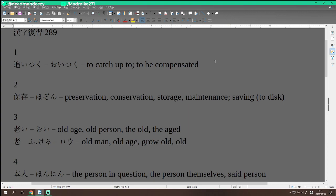Oitsuku. Catch up to or get caught up on by compensation. Oitsuku. Oitsuku desu.